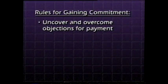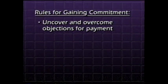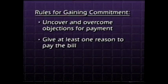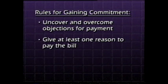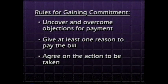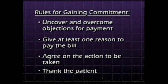Make sure you've uncovered and overcome every objection for payment. Patients won't pay unless you've taken care of their concerns over payment. Give at least one reason to pay the bill. Be sure to motivate action by giving a good reason for paying. Sell them on the benefits of taking action. Agree on the action to be taken. Set specific terms for payment. Make sure the other person knows exactly what you expect. Thank the patient. Let's watch how this emergency room cashier uses alternatives to overcome resistance to payment.